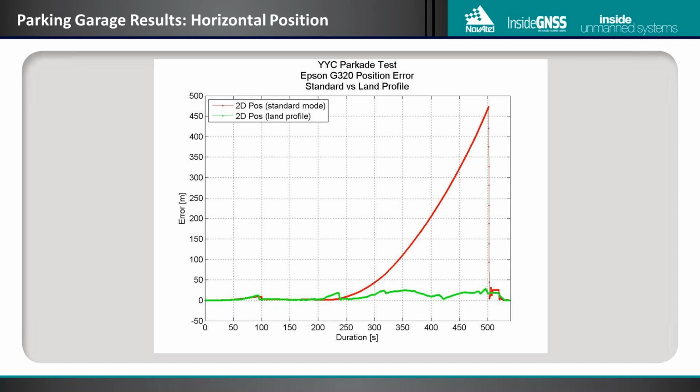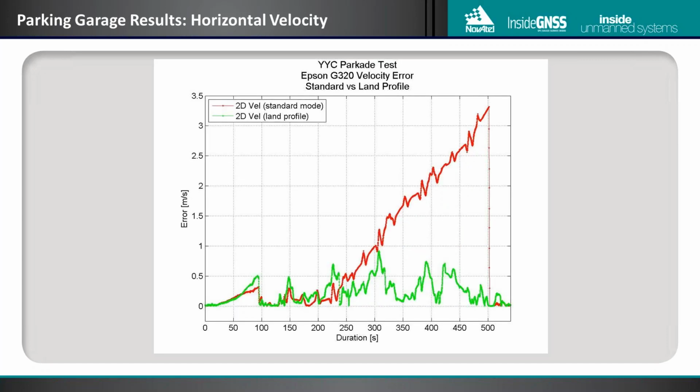If you recall Andre's plots, he showed the 2 integrations of acceleration to get to position. And that's basically what you're seeing: errors integrated twice. And the constraints are going to remove as much of that error as you can. So you can see in the green line, we've bounded it way, way lower than you would get with a standard mode. And you can look at this in the velocity domain as well.